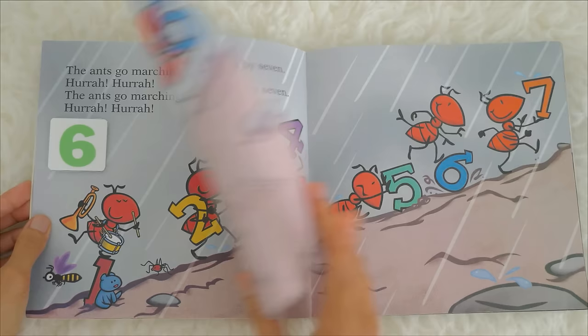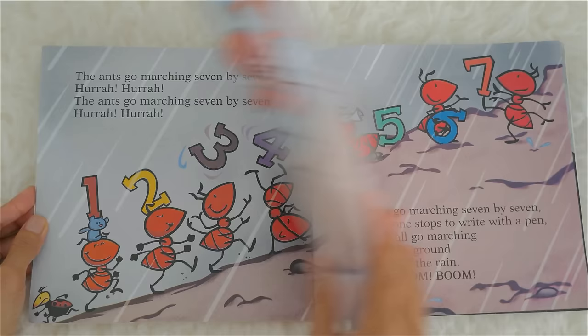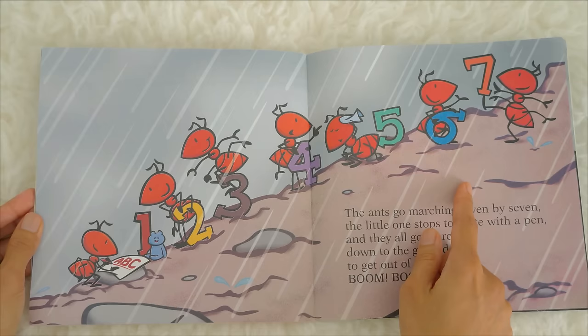Let's continue singing. The ants go marching seven by seven, hurrah, hurrah. The ants go marching seven by seven, the little one stops to write with a pen. Ooh, he's writing with a pen. And they all go marching down to the ground to get out of the rain.